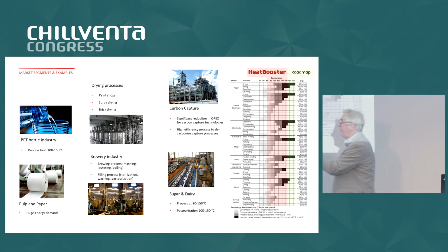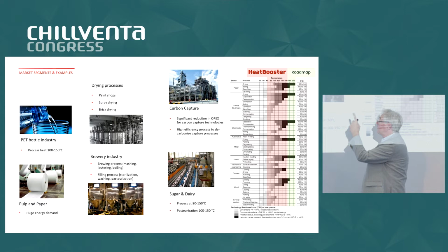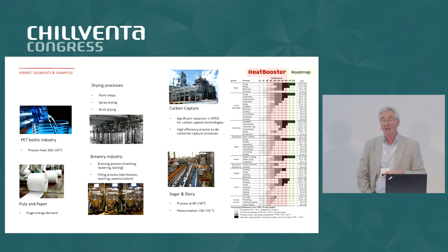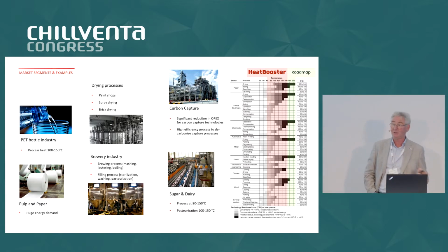In particular, if you think about plastic industry extrusions, paper and pulp, brewery, food, almost all drying processes. Carbon capture recently is a very interesting application, because that helps bring this technology into higher efficiency and makes carbon capture a viable solution in the future.